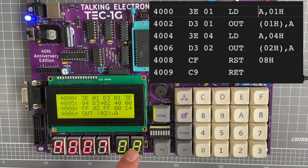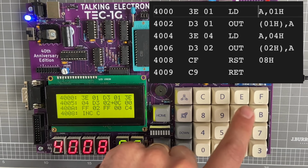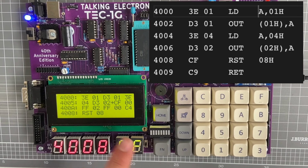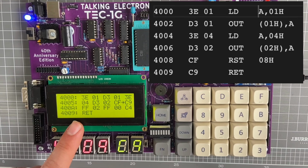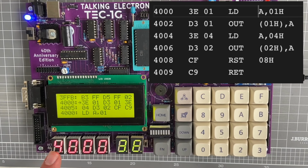And I want to look at it for a while, so I want the TEC to just halt and wait for a key press, and that's done by a restart command, which is CF, restart 08. And then once I press a key, I return back to the monitor, so I just do a return. So let's see if I've keyed that in properly. I do home to reset it back to 4000.